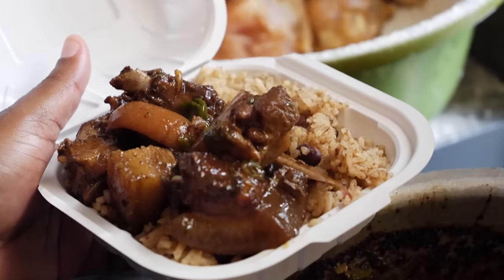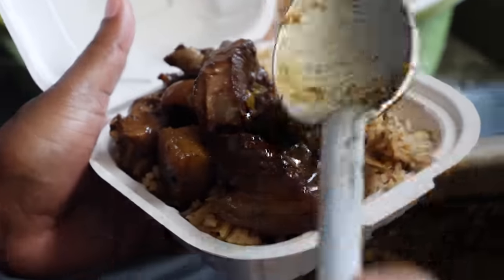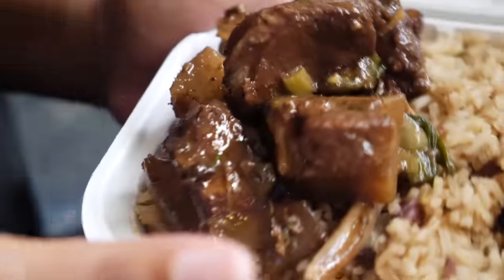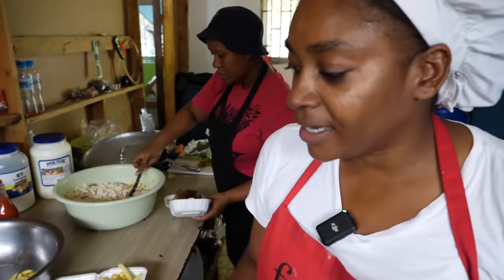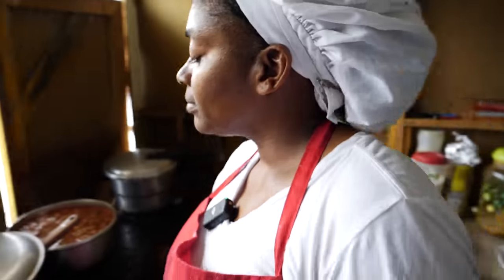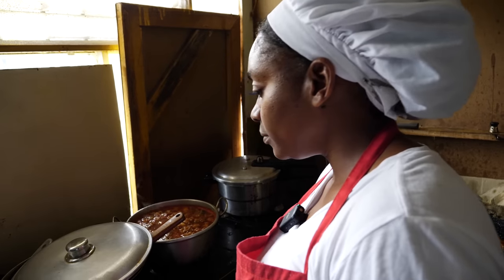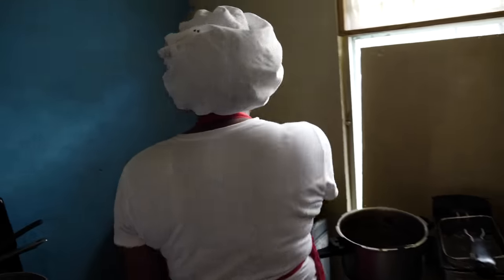So Lisa is serving stew pork over there. So this is your stew pork that you cook down in gravy, tender. So it was marinated with marination, which consists of scallions, onions, garlic, ginger, pimento. Have to have the ginger on the pork. Yep. So ginger and pimento is a must.